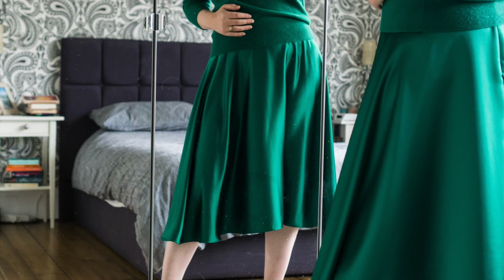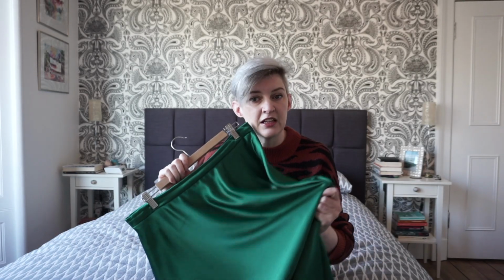And number 4 is another skirt. I made this one fairly recently. I didn't have anything particular in mind to wear this to, but I love the fabric. I love the colour. It drapes beautifully. So I made this half circle skirt, and I love the way it looks.